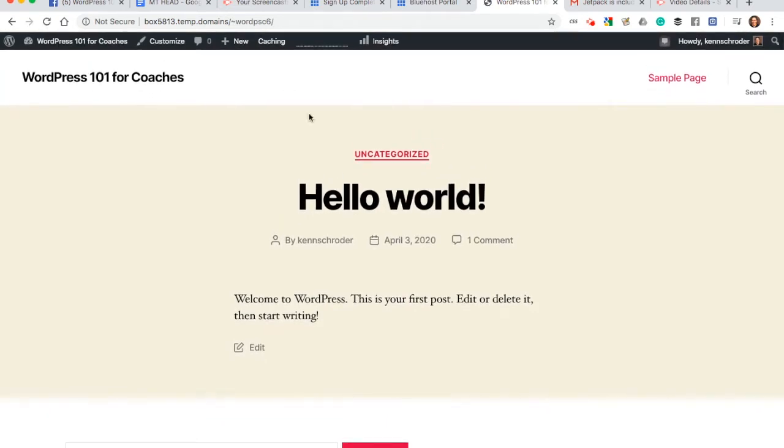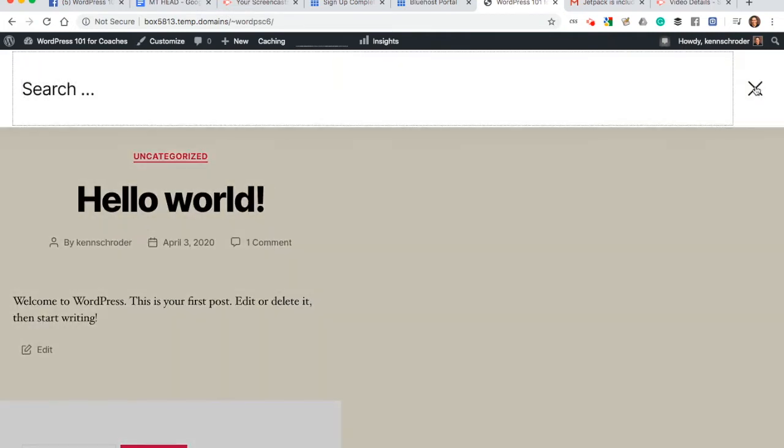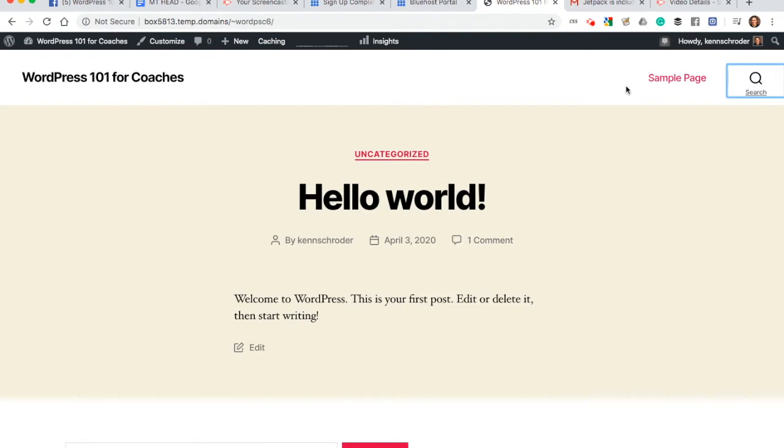Okay, so in the upper left corner is the name of the website. In the future, your logo could go there. And to the upper right, we have a search box, which is cool, but your site's going to be very basic and not have much content, so we probably want to get rid of that. Sample pages here. So this is one sample page.